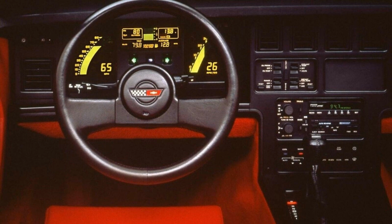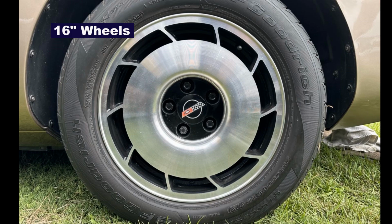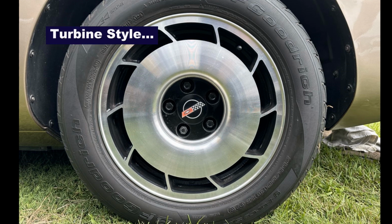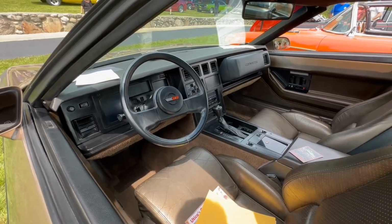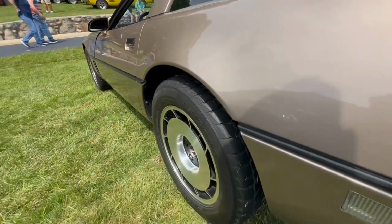The dashboard is all digital. There was no analog option. The digital dash would carry on virtually unchanged from '84 through '89. It came with 16-inch wheels front and back. Only this turbine-style wheel was offered. If you ordered the Z51 Performance Handling Package, the rears were 1 inch wider than the standard wheels.